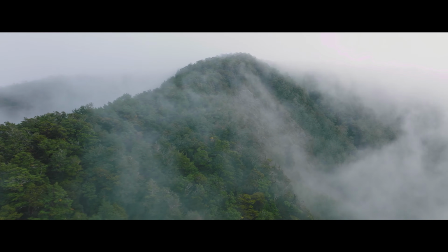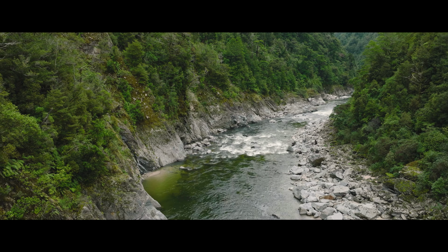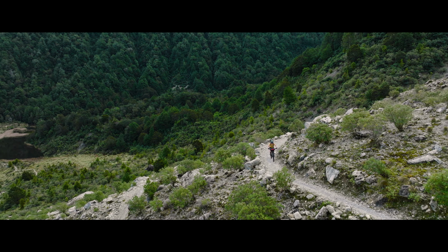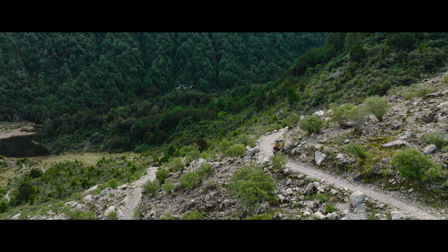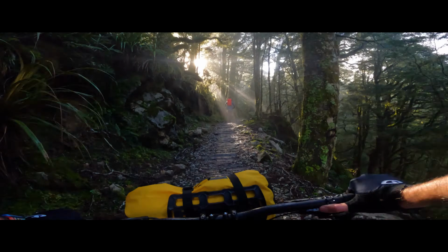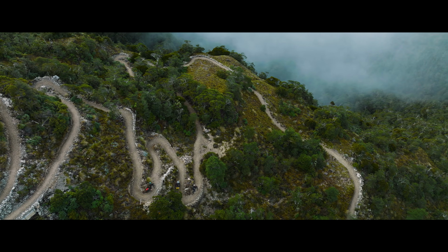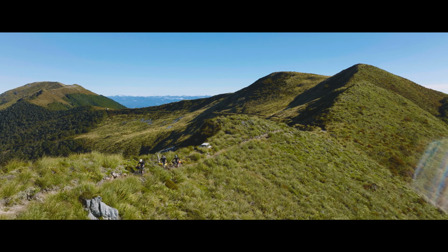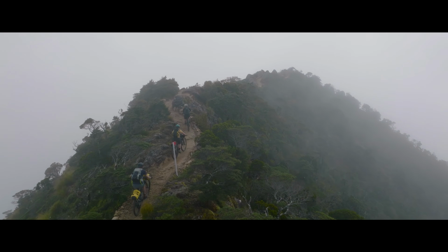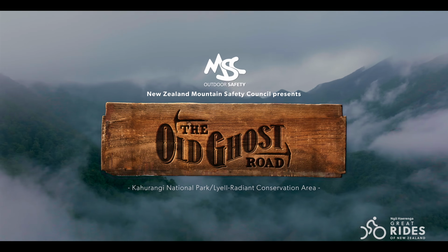There are many treasures to be found in the mountains, forests, and river valleys of the wild West Coast. Experienced, fit and well-prepared mountain bikers can explore this impressive landscape by riding a long-forgotten goldminers road for a multi-day adventure through true New Zealand wilderness. Jump on your bike and become a modern-day explorer by tackling the longest single-track backcountry ride in Aotearoa, the Old Ghost Road.